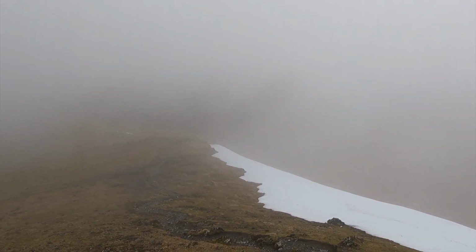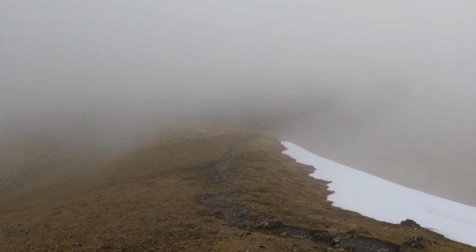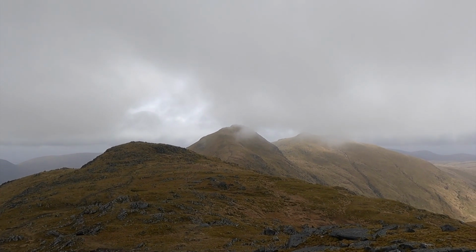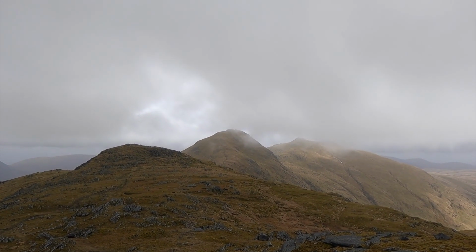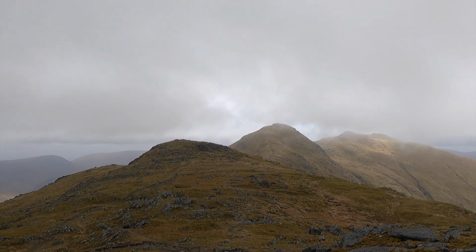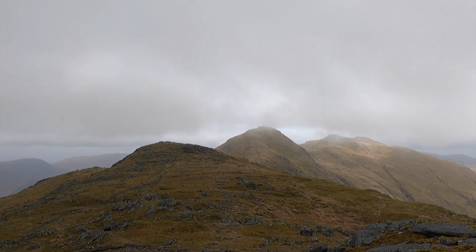So we're just dropping off Beinn Ghlas down to the Beinn to Unstuck. Unstuck just coming out of the cloud. Wow. Still dropping down. We've got a little bit of a small rise and then a drop again into the Beinn.